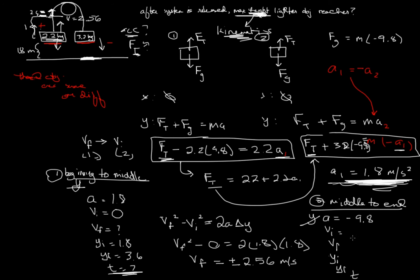All right, what is your initial velocity? It's this velocity right here, at this point, which we just figured out is 2.56. Your final velocity is 0, because whenever you're doing kinematics and you reach the peak, you have a final velocity of 0 in the y direction. So this goes back to kinematics problems when we throw a ball in the air and then it falls down again. At its peak, it's 0, otherwise it would keep going up forever and ever. So since it's 0, then it falls down.